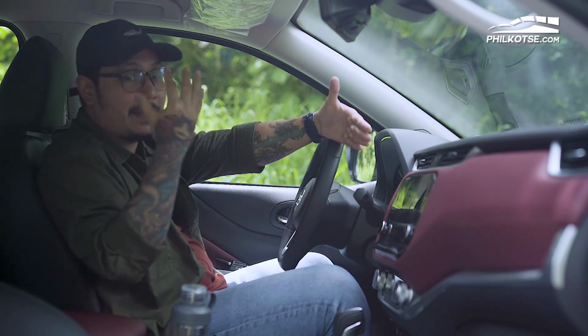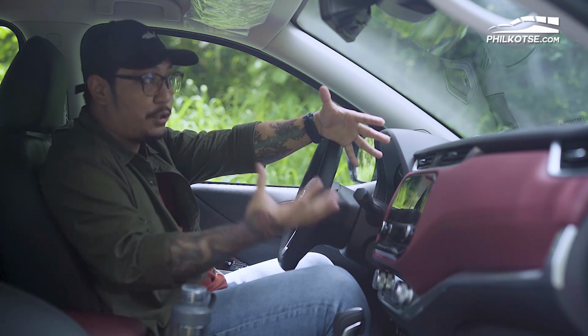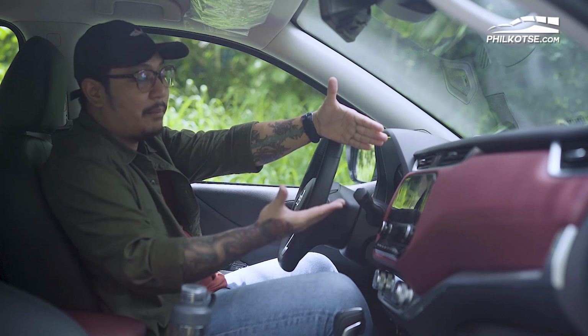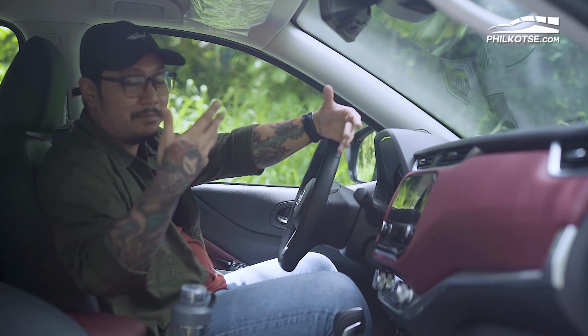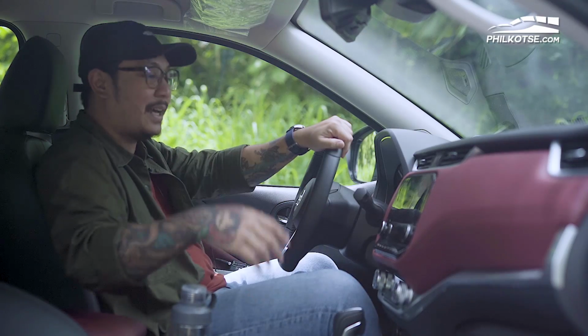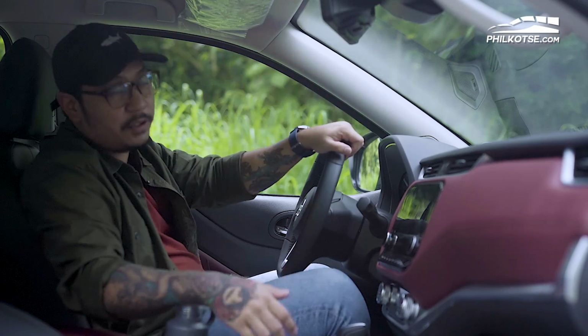Lalo na sa gabi, kasi kahit sa gabi, meron siyang night mode. At least yung nasa Navara meron, pero I guess meron na rin dito sa VL. But since wala kaming spec sheet, di namin alam. And nga pala, the Fortuner also has that. So, there's that.